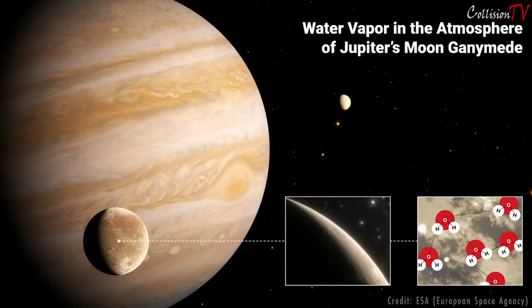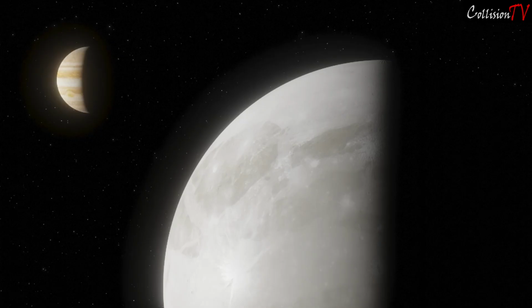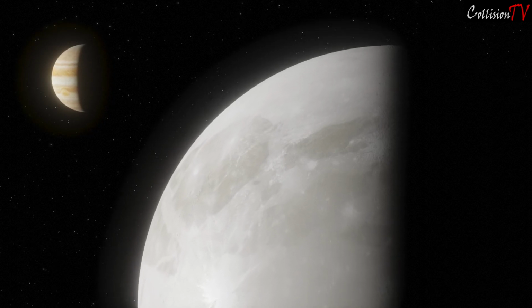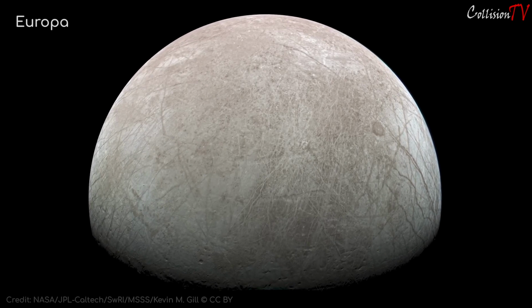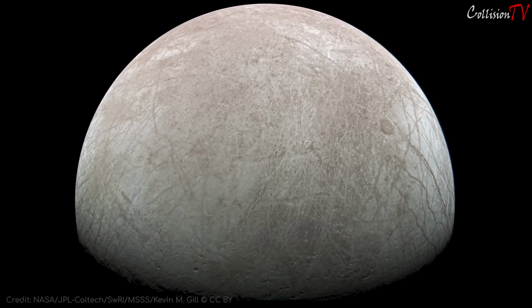Mission objectives. To achieve its goals, Juno will fly directly over Jupiter's poles, use its instruments to probe beneath Jupiter's cloud cover, and collect data on Jupiter's atmosphere, magnetosphere, and moons.